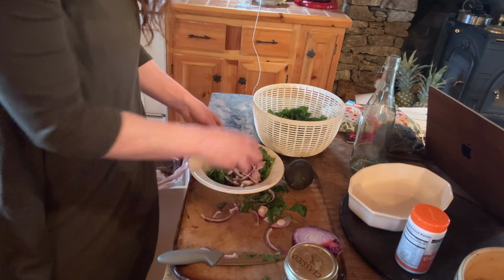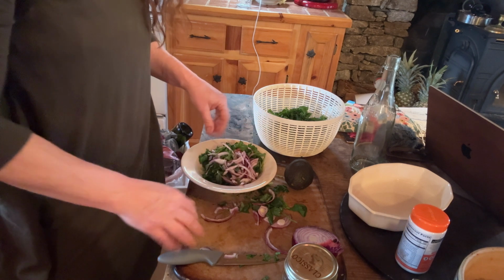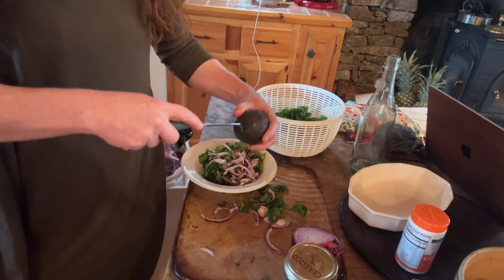I love onions. I'm gonna do a lot of onion. Avocado.